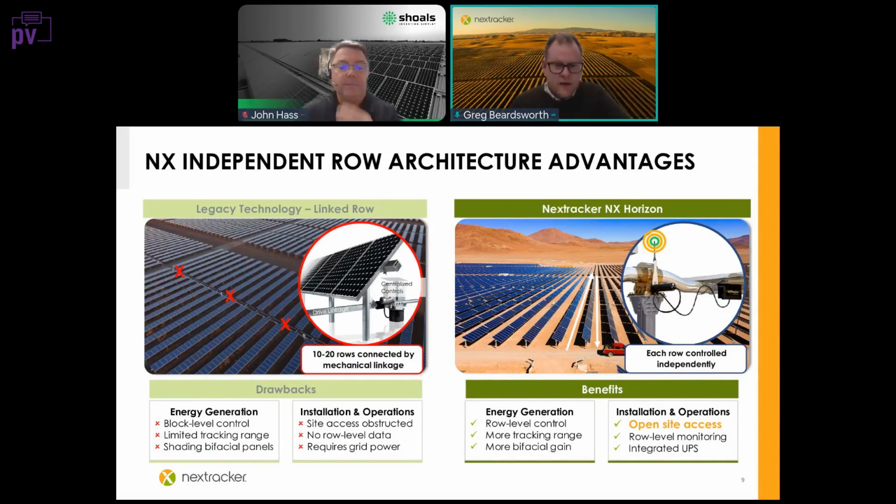Now, how Nextracker built our business and continues to grow is around the notion, which we believe we've proven, that there's a better way, and that self-powered independent rows are a path to lower LCOE. And this is core Nextracker DNA. A couple benefits I want to highlight specifically. On the energy generation side, having control of each row individually enables us to do things like TrueCapture and adapt to terrain, adapt to weather conditions. And there's real energy yield benefits that come from that.